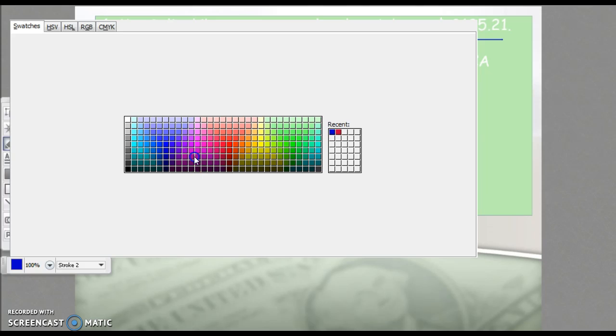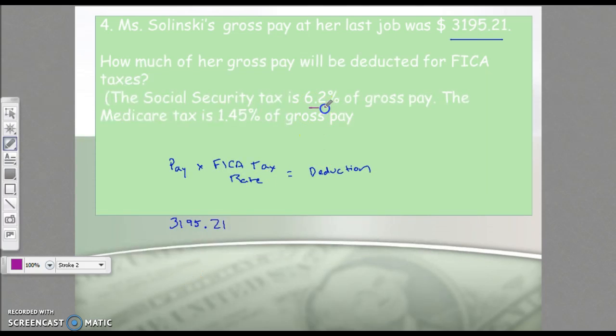Now, the FICA tax rate can be found by adding together the Social Security tax rate and the Medicare tax rate. So I'm going to put that in my calculator. I'm going to add that together. 6.2 plus 1.45, and that equals 7.65%.